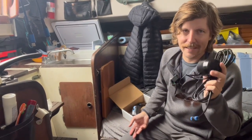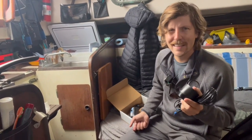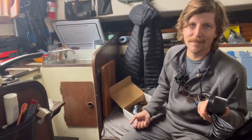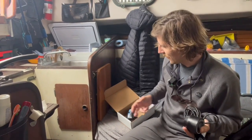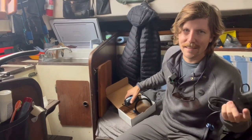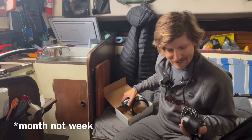So it should be a good start for this product because I don't think we'll be going in a whole lot of freshwater this coming season. And we'll be getting into warmer climates. Warmer stuff typically means more growth in my experience. Like in Southern California during the summer, I'd have to clean the bottom basically every week.